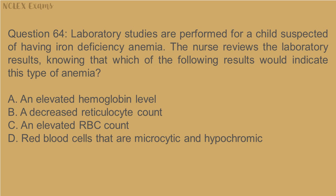Question 64. Laboratory studies are performed for a child suspected of having iron deficiency anemia. The nurse reviews the laboratory results, knowing that which of the following results would indicate this type of anemia? A. An elevated hemoglobin level. B. A decreased reticulocyte count. C. An elevated RBC count. D. Red blood cells that are microcytic and hypochromic.